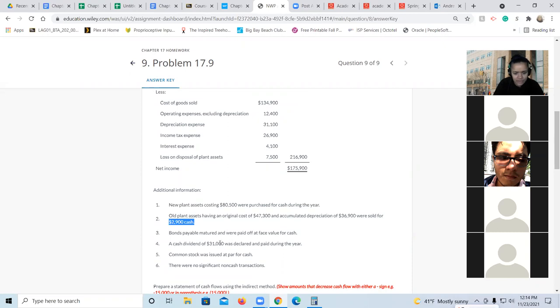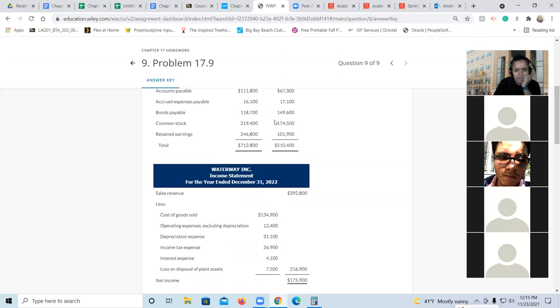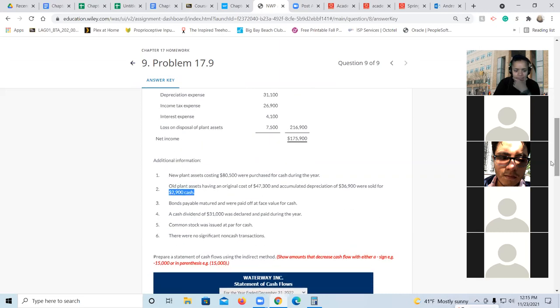A cash dividend of 31,000 was declared and paid during the year. That's going to be a cash outflow in financing activities. And common stock was issued at par for cash. So this increase in common stock is equal to the amount of cash that flowed in. So this is a cash inflow under financing activities.